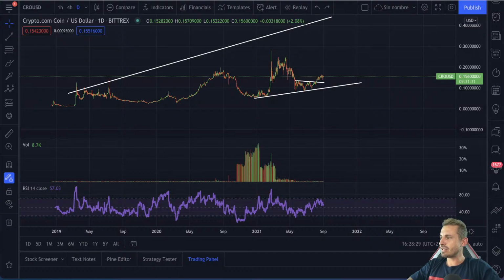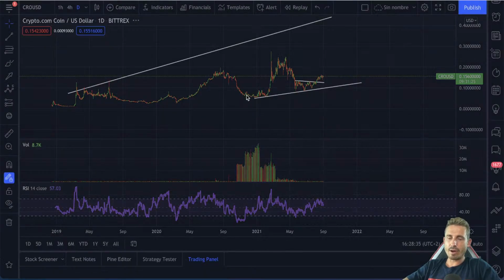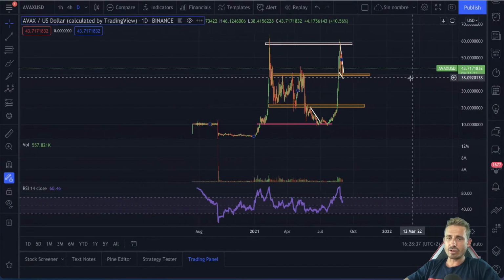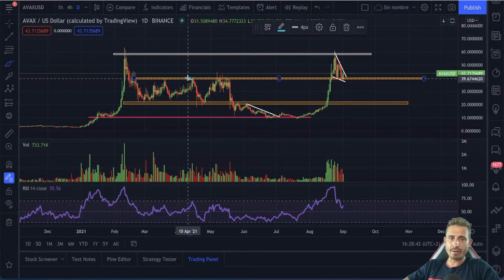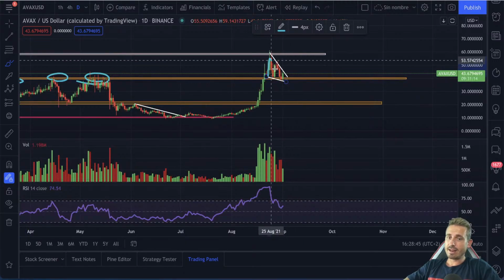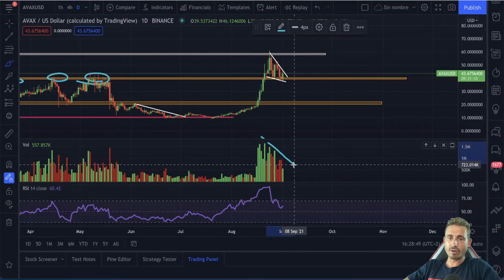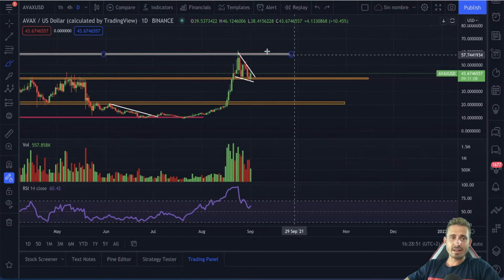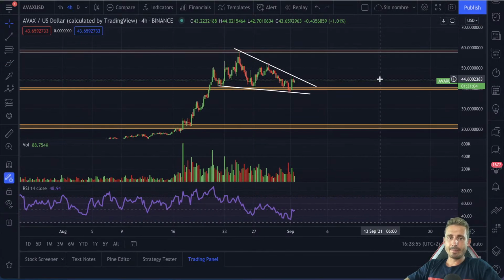AVAX, please, says Digital Clave. I've done AVAX, okay. I'm going to take a look at it very quickly. The $38 should be holding nicely here for AVAX. We've come down all the way, retesting this resistance into support. If you ask me, this is bullish. We are creating a descending wedge. Volume is going down here on AVAX. Expect this resistance, take a look at the 4 hourly, to break up, okay?